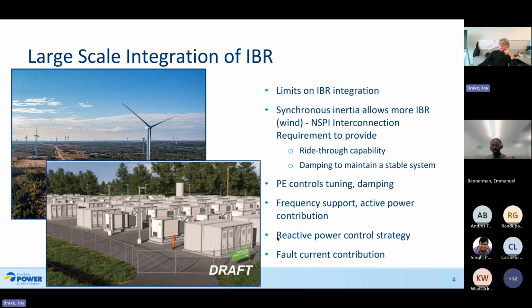PSCAD we use in Nova Scotia to look at active power contribution post-fault. What did damping look like? We needed to get into EMT studies, reactive power control strategies for the system as a whole. Fault current contribution is not so much related to our EMT studies, but we did have independent consultants come in. They did a review of our PNC practices, our PSSE, PSCAD, and Aspen models, and how we would be modeling IBR going forward.